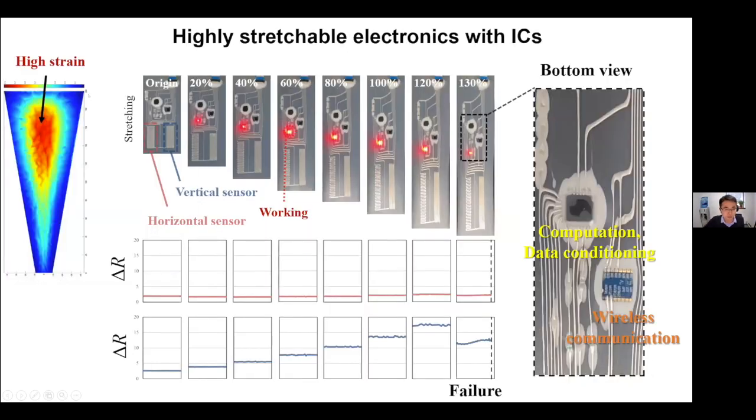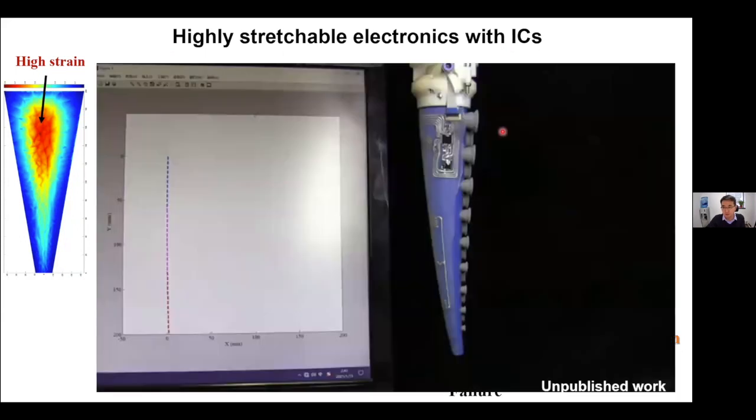And if you look at the figure on the right here, we can see that when the tentacle bends, there are a lot of high strain areas, which traditional flexible electronics cannot handle. So we need to build highly stretchable electronics with integrated circuits that can do communications, data conditioning, and also wireless communication, etc. Especially its stretching rate can go up to like 130%, which is good for the robot.